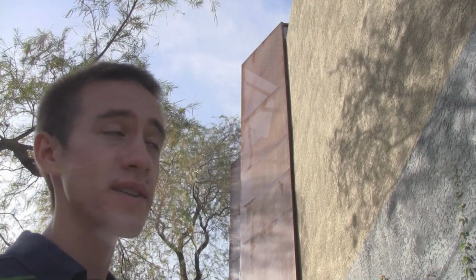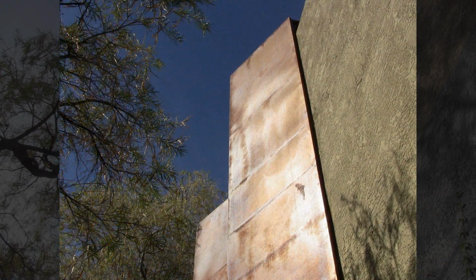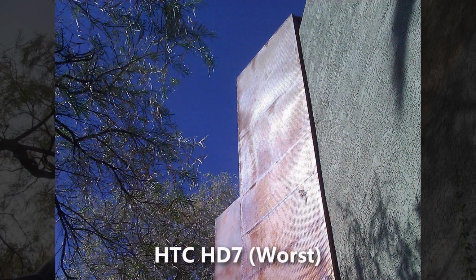We also took a picture looking up at this scene here, and both HTC phones lacked the true quality of the color of the picture, but otherwise detail-wise they are once again the same. However, the HTC Radar shows its true colors, literally, when we take pictures of these very colorful flowers.